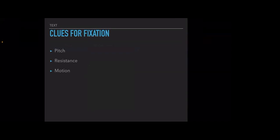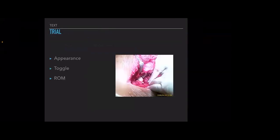Clues for fixing. As I told you, at trial one, you should try to toggle both the stem and the reamer, see that it is not rotating there, and then check the range of movement, how much range of movement is obtained.